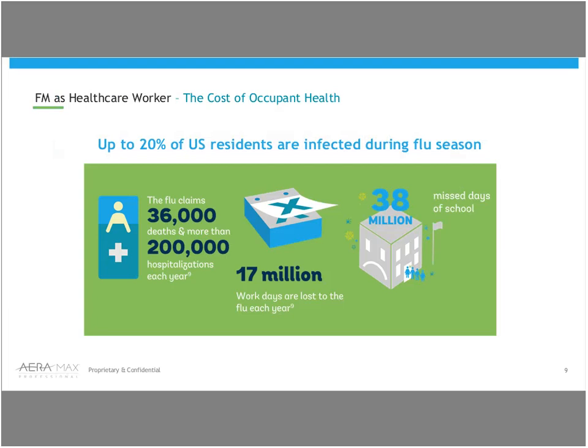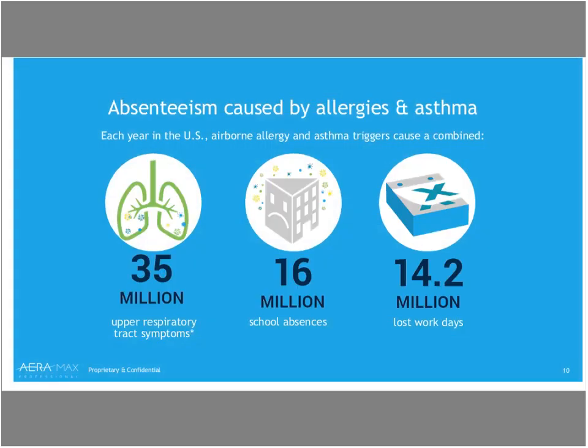What you see is that there's 36,000 flu claims. There's 17 million days that are lost each year because of the flu, and 38 million school days just because of the influenza virus. And so a very big deal and something I think we can all relate to.